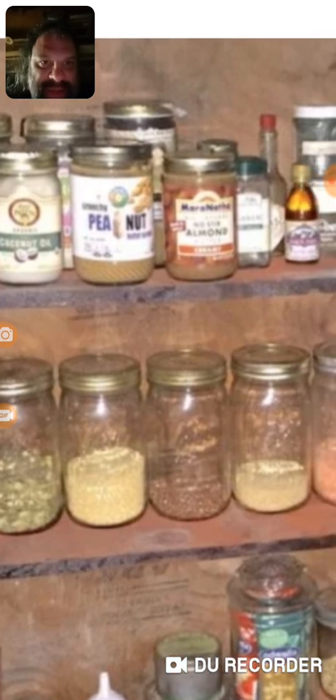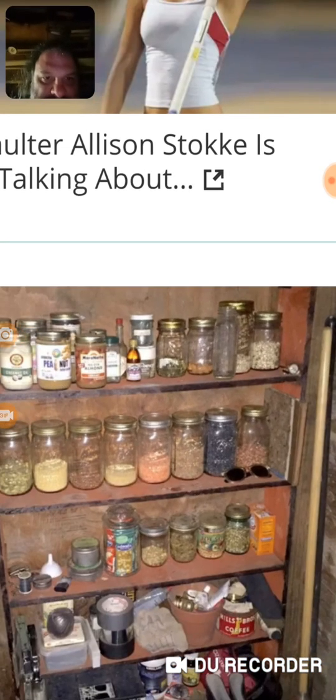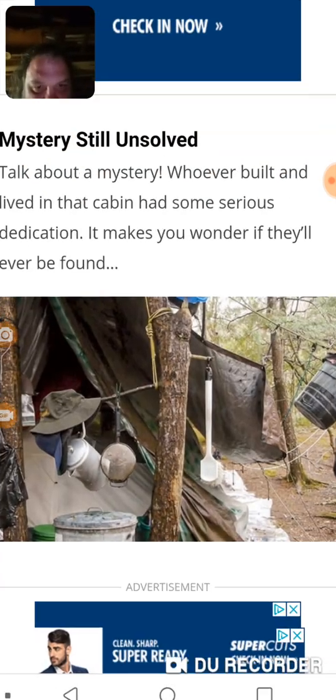Sunglasses. I don't know what's in these jars. Looks like a bunch of seasoning, but peanut. Of course, you've got your peanut butter in a glass jar. Whatever brand that is, that would be coconut. Like I said, these pictures aren't great because I had to screenshot them. But these are the pictures that were taken by the authorities, I guess.